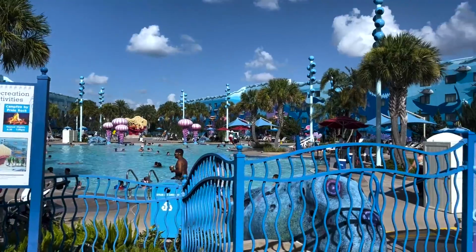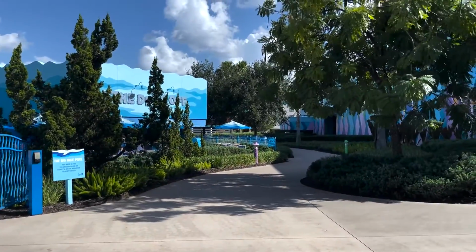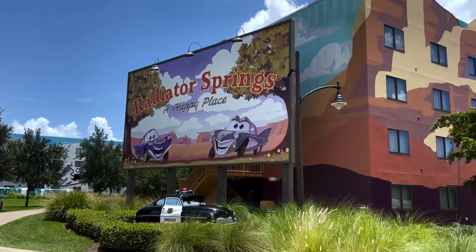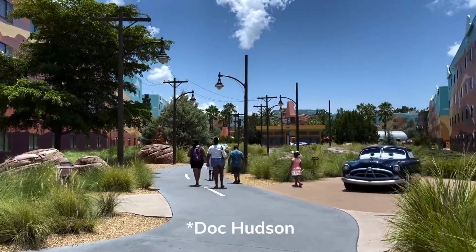All right, let's go back to the lobby area and head to the right toward the car section. Back by the pool, now we're going to head to the right toward the car section and see the Cars family suites. We have made it to the Cars section, aka Radiator Springs, greeted by Sheriff and Hudson.